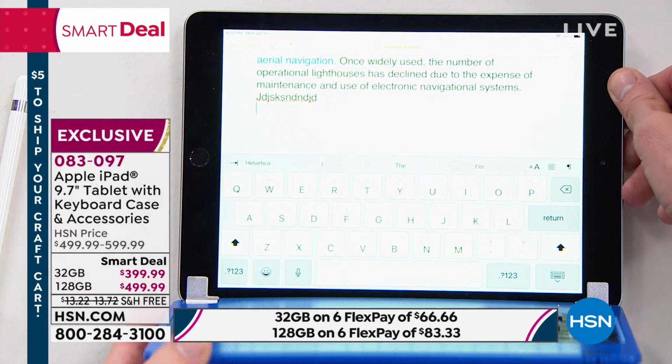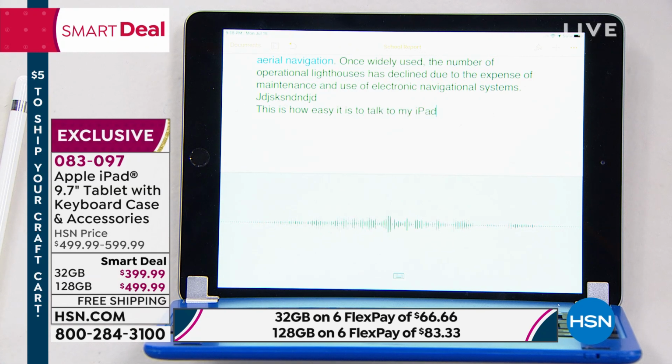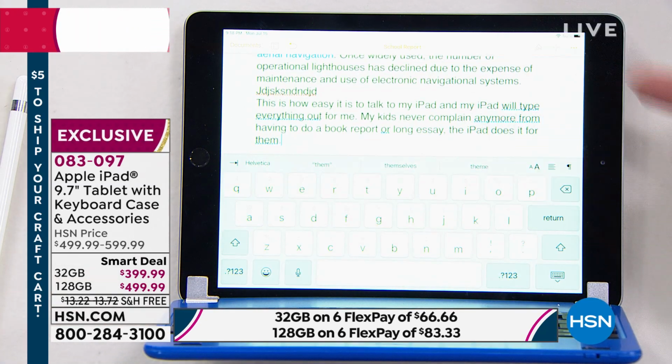Or Shannon, there's a little button right there, a microphone. This is how easy it is to talk to my iPad, and my iPad will type everything out for me, period. My kids never complain anymore about having to do a book report or a long essay, comma, the iPad does it for them, period. Piece of cake, it typed everything for them.